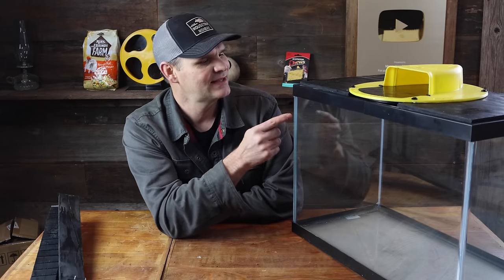Today for Mousetrap Monday, we're going to test out the world's most humane mouse-friendly mousetraps that also happens to be one of the most effective mousetraps ever invented. This video is going to be a lot of fun because inside this tank here, we're going to create a mouse paradise where the mice are going to actually enjoy getting trapped. We're going to set it up in the barn with motion cameras, and we're going to see how the mice interact with all the things we place inside there.